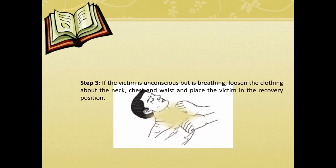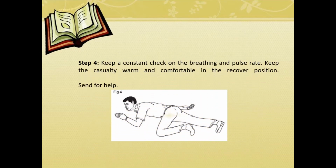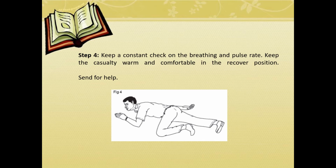Step 3: if the victim is unconscious but is breathing, loosen the clothing about the neck, chest, and waist and place the victim in the recovery position. Step 4: keep a constant check on the breathing and pulse rate. Keep the casualty warm and comfortable in the recovery position. Send for help.